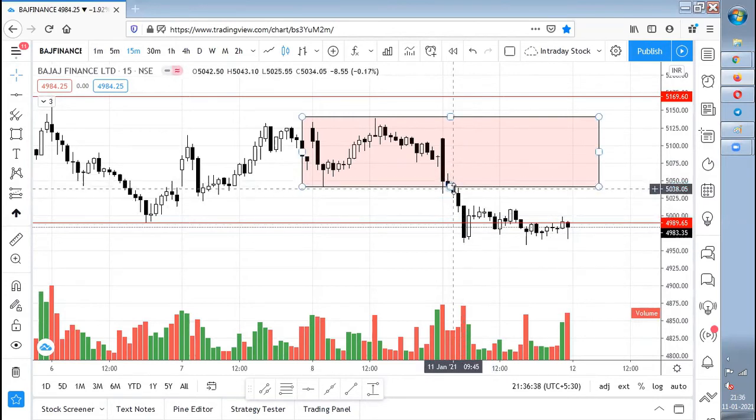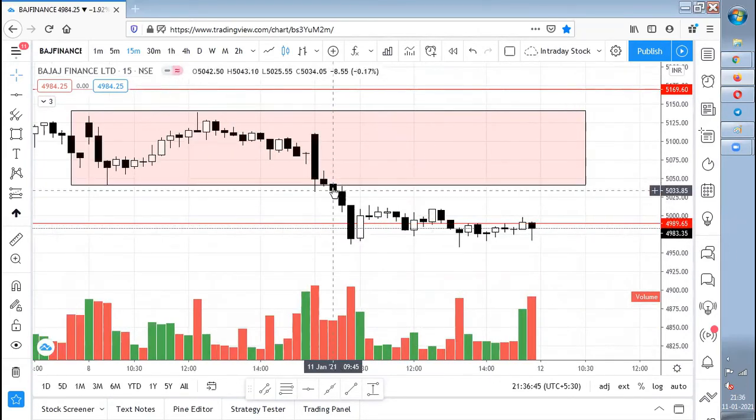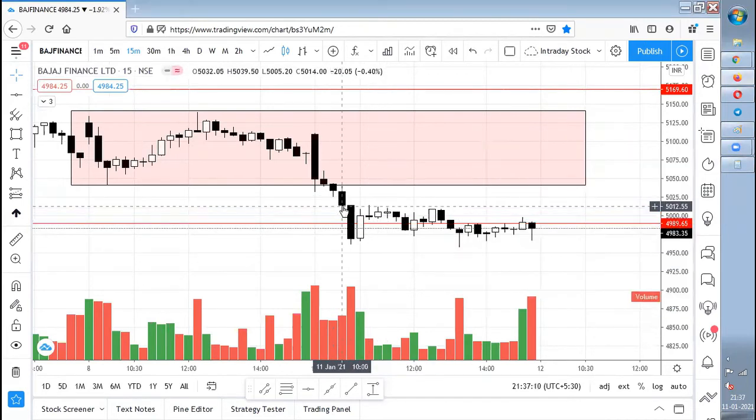So if one has taken an entry over here, then they should have booked or trailed. For example, assume I have taken an entry over here. So 5025 is the entry, and my stop loss will be 5060, nearly 35 points. So what I will do is first see whether 1:1 is done. So I need to get 4949. Let me calculate. Okay, 4995 should be my first target, or 1:1. So this gave 4962.